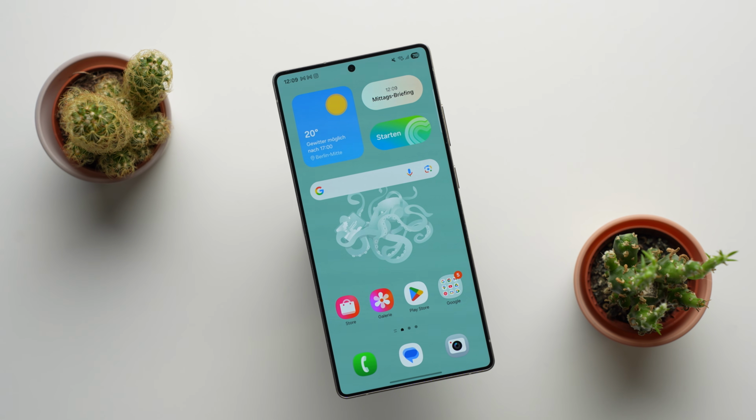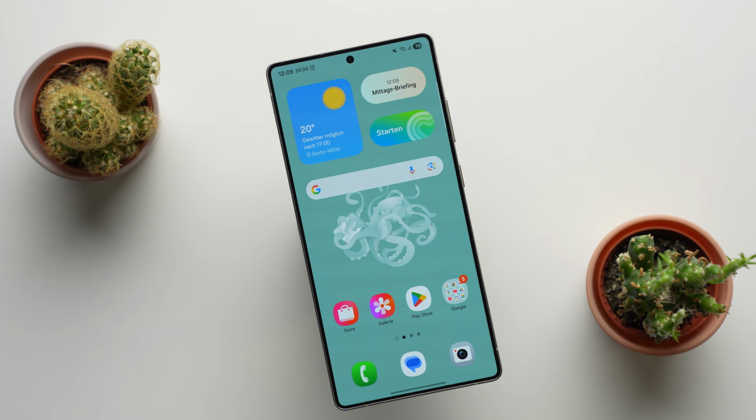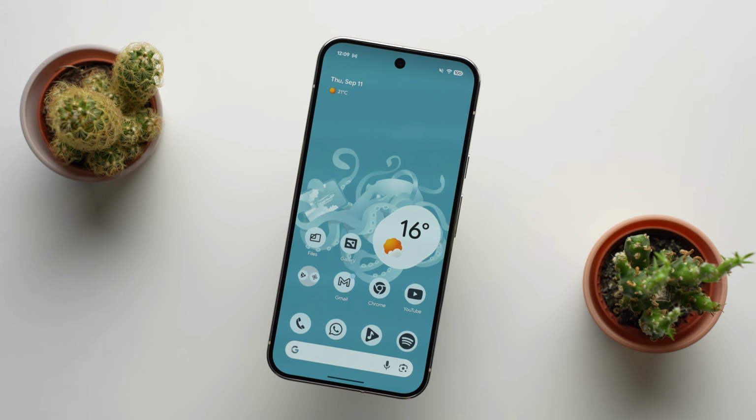Durability is another story. According to the new EU battery cycle rating, Samsung's battery is good for around 2,000 cycles before dropping to 80% of its original capacity, while Google Pixel is only rated for 1,000 cycles.